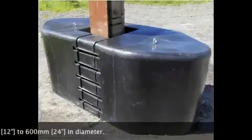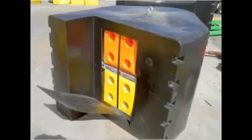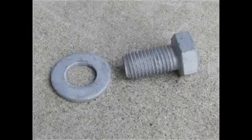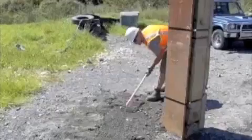The system is very, very simple. The components involved are two sides that are filled with a foam material. These are placed on either side of the post. There is a connecting piece, some anchor bolts, and if a wider system is needed to go to that 600 millimeter diameter, a spacer and another connection piece is included. The installation is extremely quick.